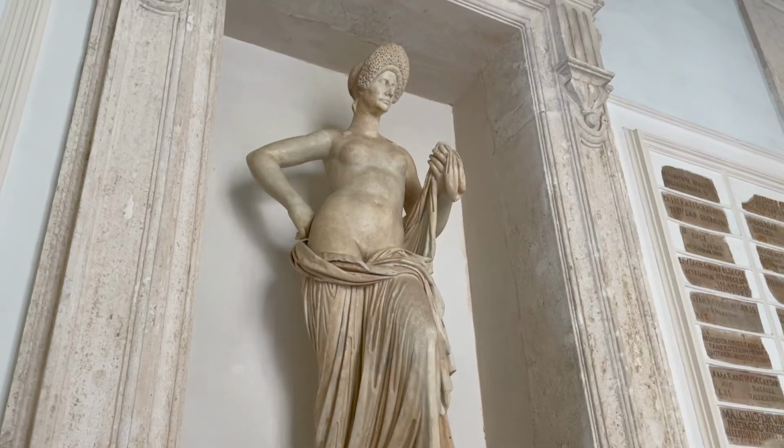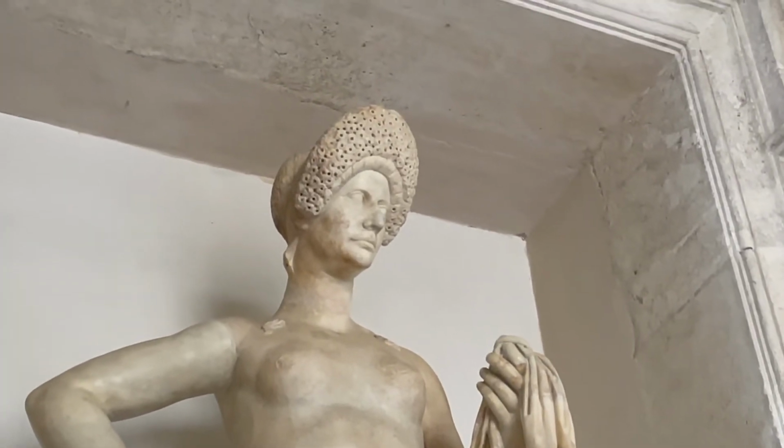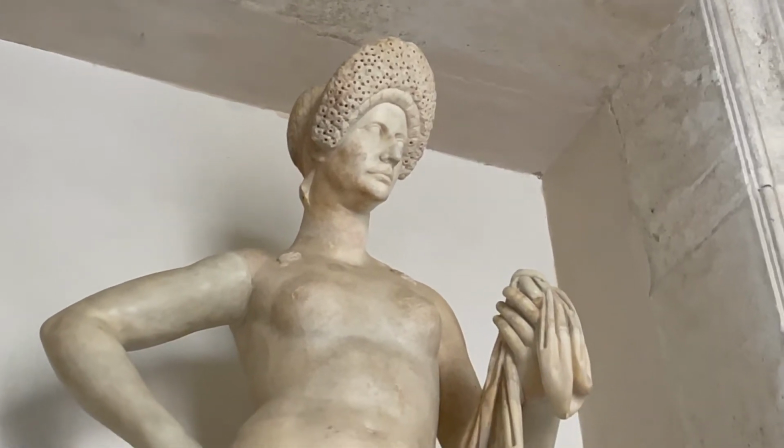This woman is from the Flavian period of the Roman Empire. You can distinguish statues of women from this period by their unique hairstyle.